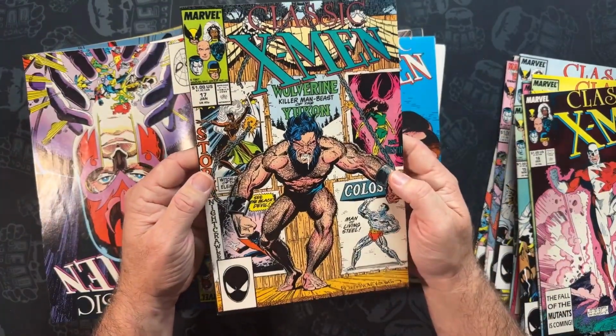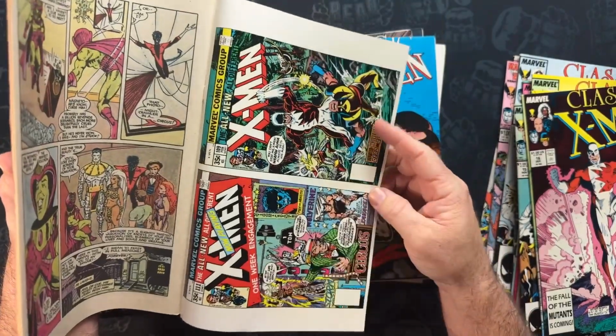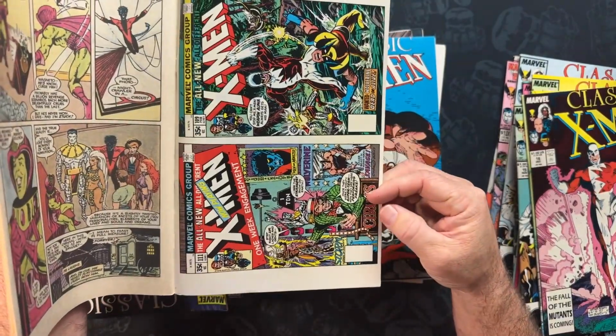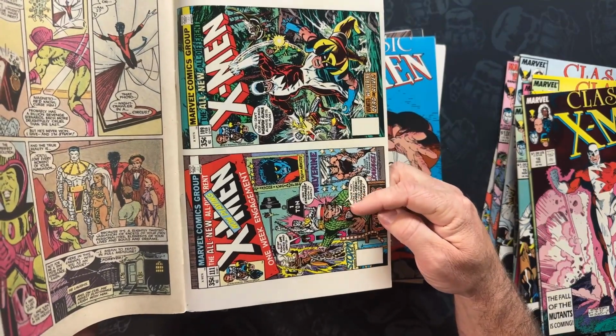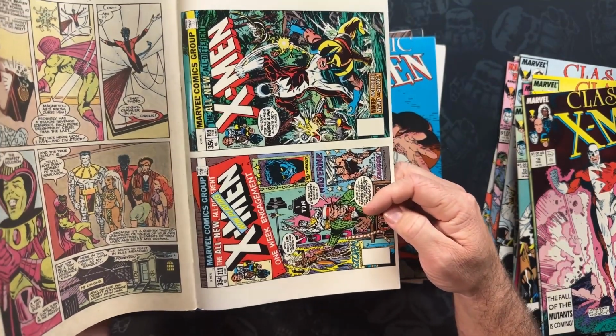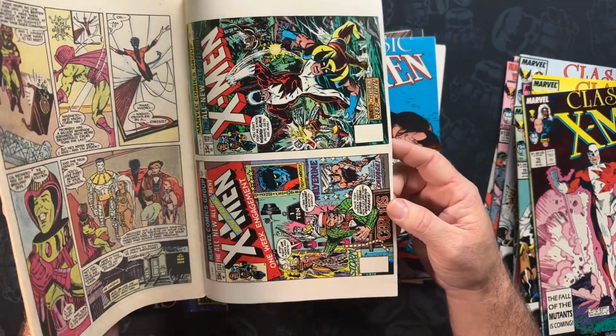All right, I do love this cover. I like this cover way better than the original, which should be back there. There's the other one. So here's this one. I've never loved this cover. I like it, but Banshee looks like Arcade here to me, even though Arcade hasn't appeared in this book yet. So this has always kind of bugged me.